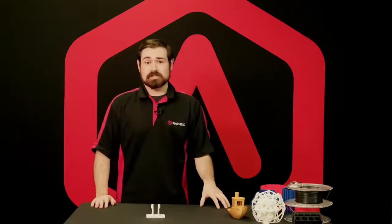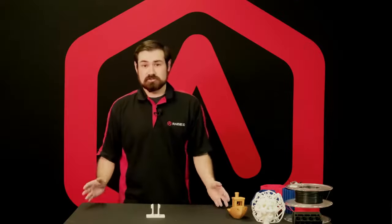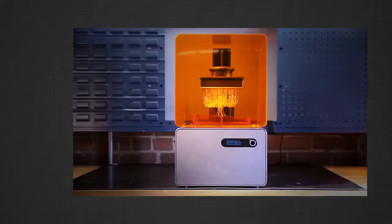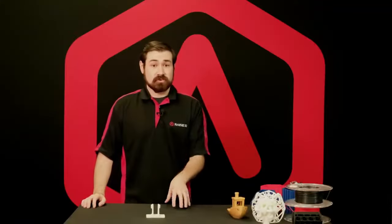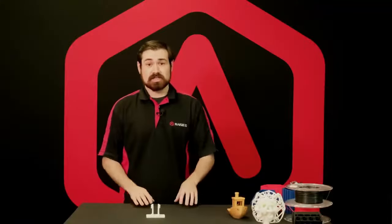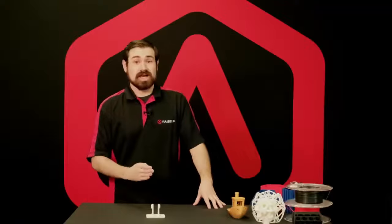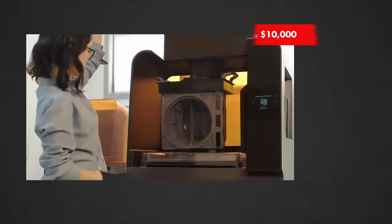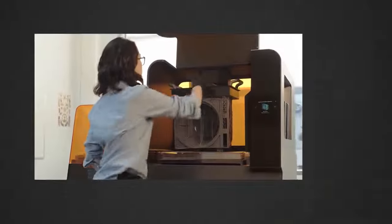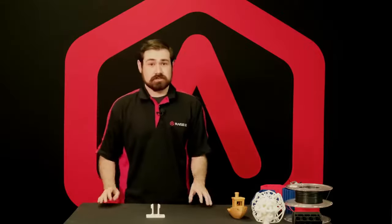On SLA machines, the problem isn't the price. You can get a usable machine for a couple $100 and a medium machine for around $2,000. These run volumes are around 300 millimeters by 150 by 400. But to get closer to 300 millimeters in X, Y, and Z, we have to look more into a machine like the Form 3L, which is a price tag of $10,000. Plus, you can be limited by the types of materials that are available to you.